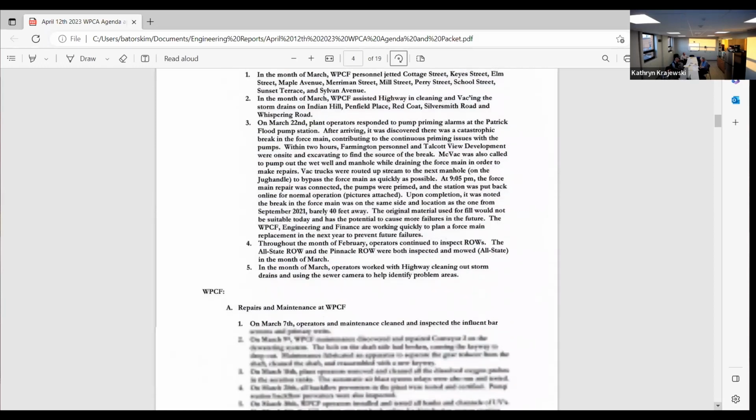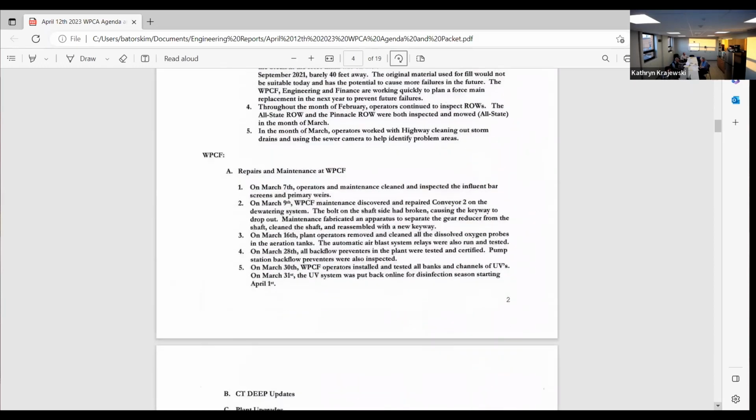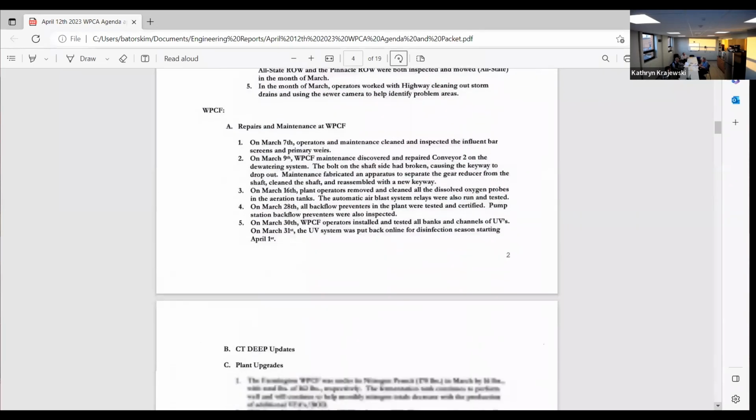Patrick Flood, we discussed. Continue to inspect right of ways. Allstate and Pinnacle right of way were inspected and mowed. And we'll be working on Allstate more this month.